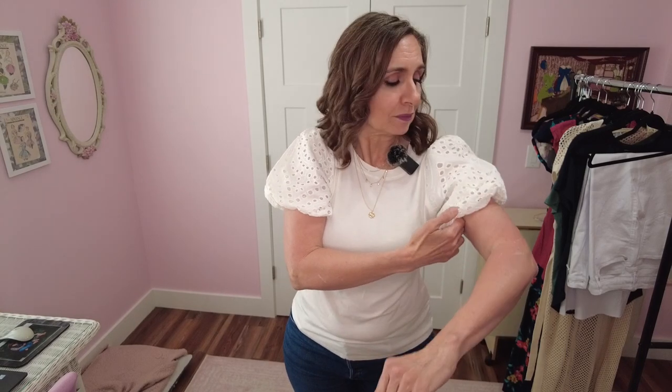Last item in this edit is this really cute puff sleeve t-shirt. Isn't it darling? The sleeves just make this. They're eyelet and they puff out, and they're fully lined right here. And that lining is there because it holds the elasticized sleeve in place so it doesn't slide down and lose its shape. It's really, really cute. Just a standard t-shirt style here.